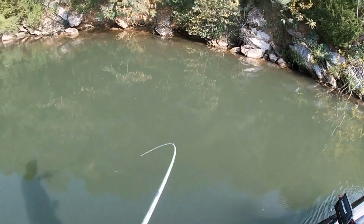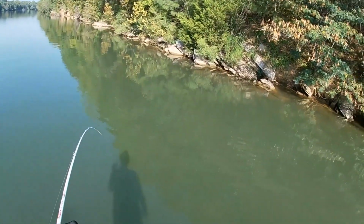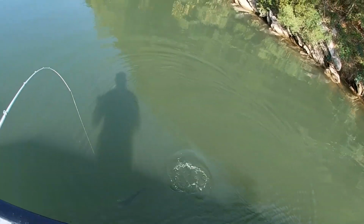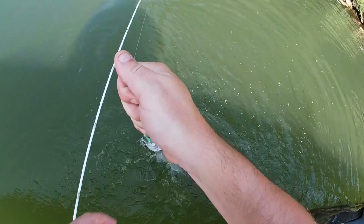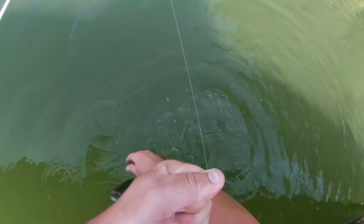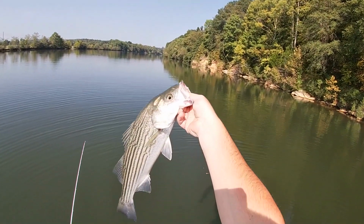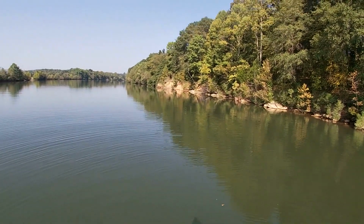Got him. That is not a bass. Oh man. Striper. I wanted that swim bait though. Whew, there we go. Not what we're after today, but I will take that. Little striped bass.